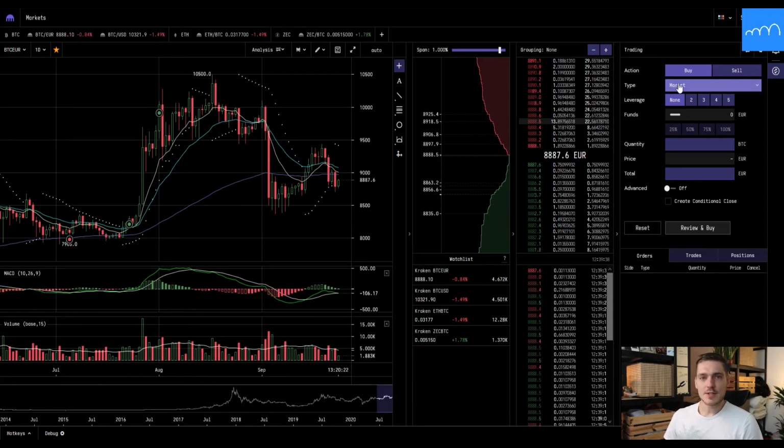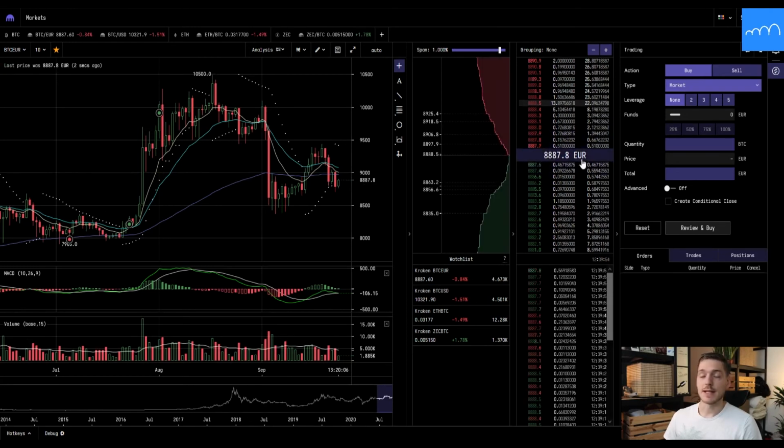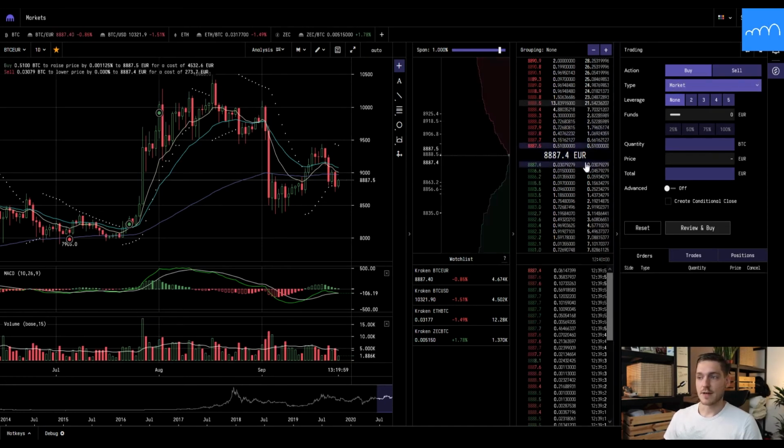So for the beginners, I would just recommend to choose the market order. With a market order, you simply buy Bitcoin for the current price. As you can see right here in the middle, the current price is 8,887 euros for one entire Bitcoin. So if you choose a market order, then you will use this price as a reference.